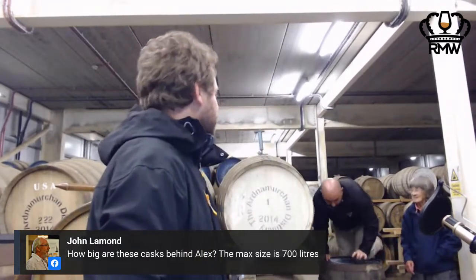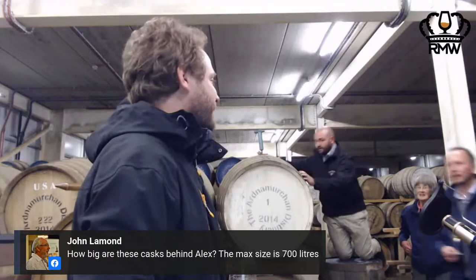Boat varnish says, I also thought boat varnish. I wrote that down. Yacht varnish, absolutely. Question from John Lamond: how big are these casks behind Alex? The max size is 700 litres. Alex is very small. They are 500 litre butts.